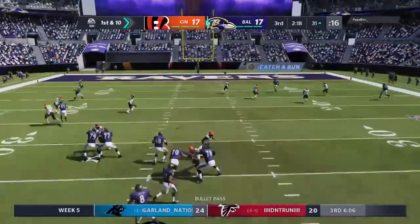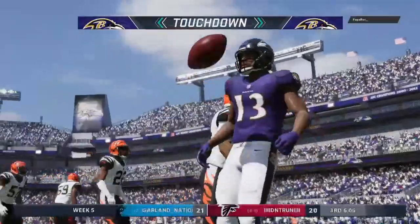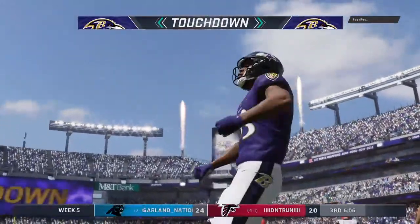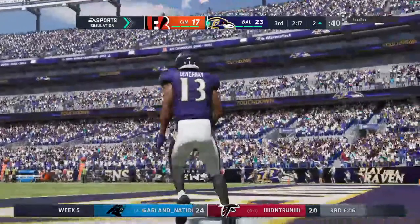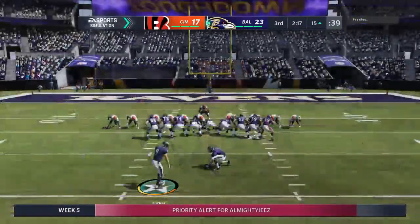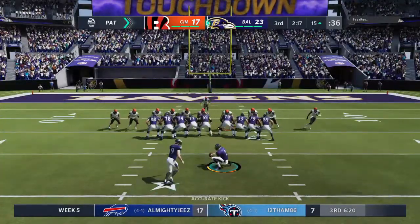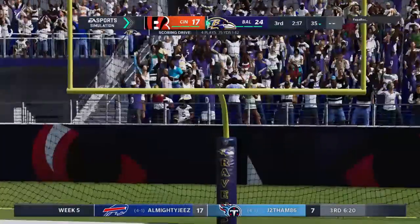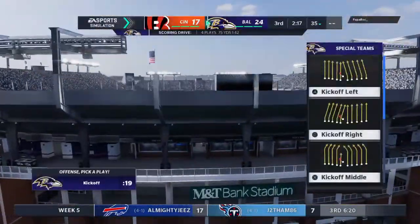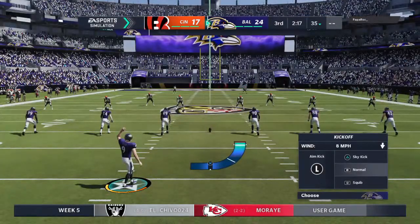Throwing on first down, it's Jackson. They'll rifle this one deep right side. And this is caught. Touchdown, Baltimore. Devin Duvernay, his 3rd touchdown now on the year. And the Ravens have broken the tie. And they will take a 7-point lead now. Makes the score Ravens 24, Bengals 17.